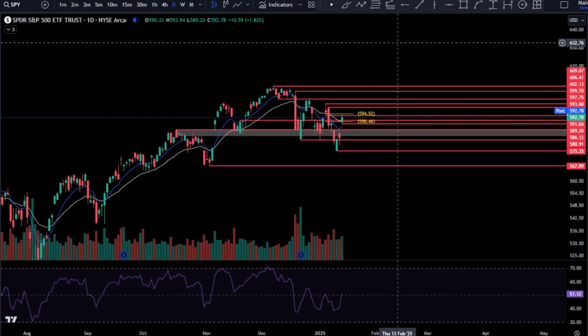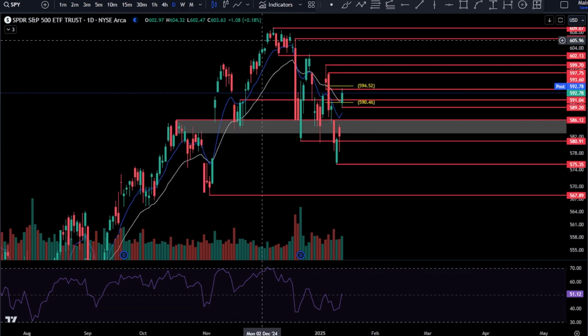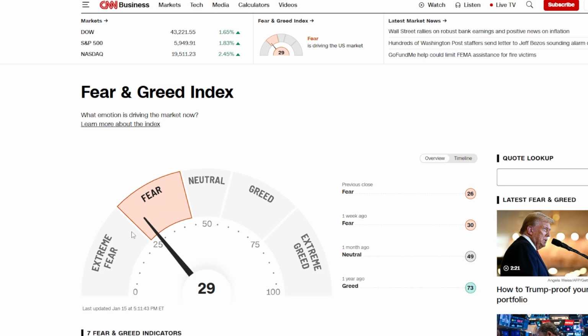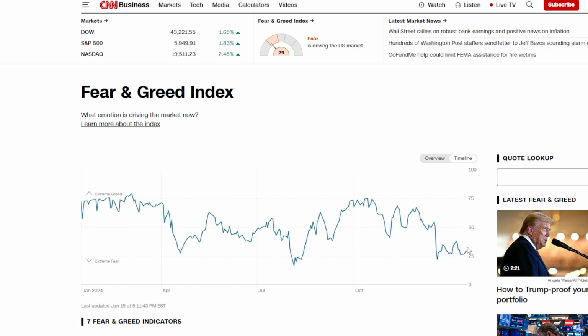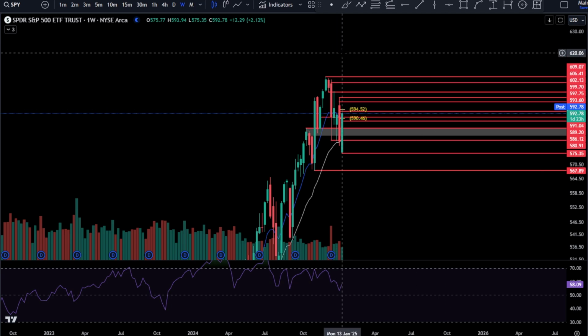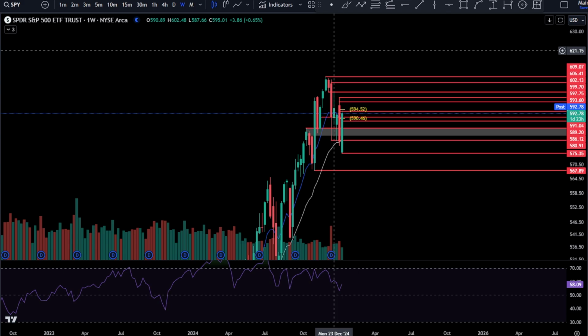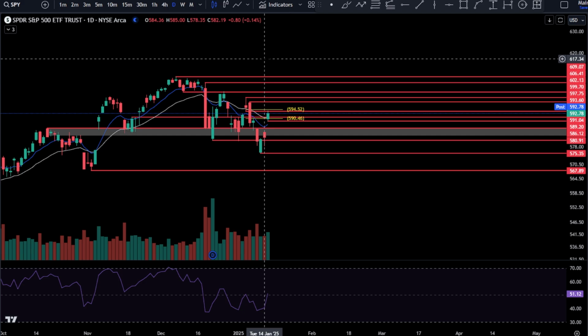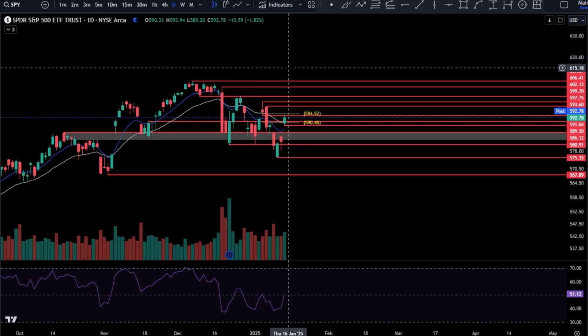On the indices, SPY just has to break above 594.50, and that is going to be looking real good. Just a reminder, guys, this thing's still only at 29. It was at 26 this morning before that happened. And we know that when it gets low, it's time to buy. You do not look for the thing to keep falling off a cliff if it's already down there in fear, and definitely in extreme fear territory. And then you start looking for things on the chart to pair that with. And we have clearly been seeing things on the chart to pair that with.